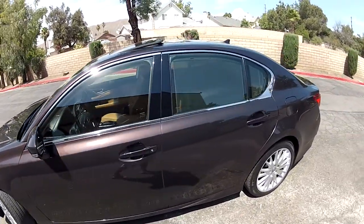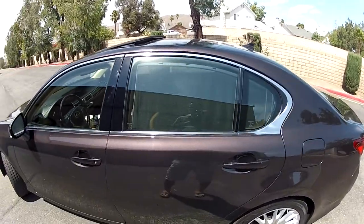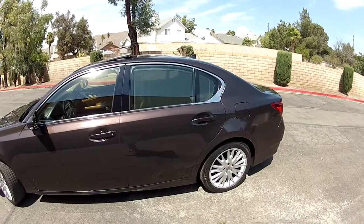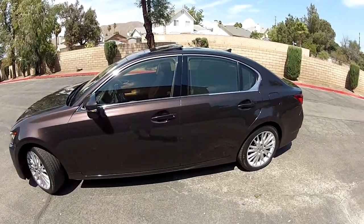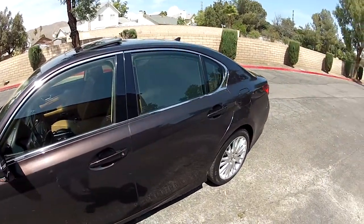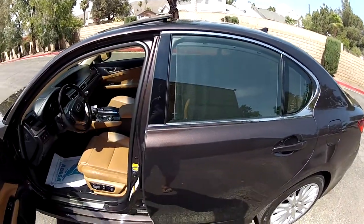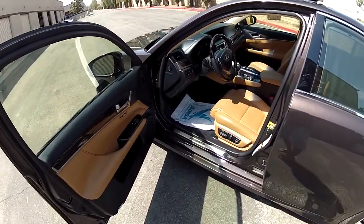And this is the luxury car version, the luxury package. This is the $60,000 version of the GS350. So this car pushes over 60,000 after taxes. And I'm going to go over in detail, inside and out, the car, a couple things about it.